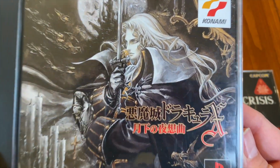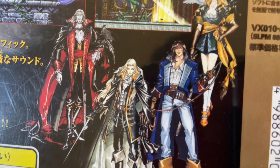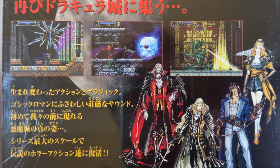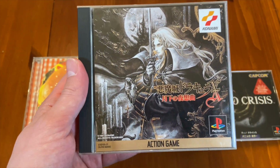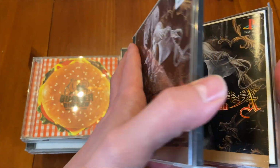Here is Symphony of the Night, by the way. Probably my favorite game for the PlayStation. If I had to choose one, it's probably going to be Symphony of the Night. Love this game. I have the one for the Sega Saturn as well. That is much more expensive. That can be $200 or more. This PlayStation version's probably anywhere from $40 to $50.